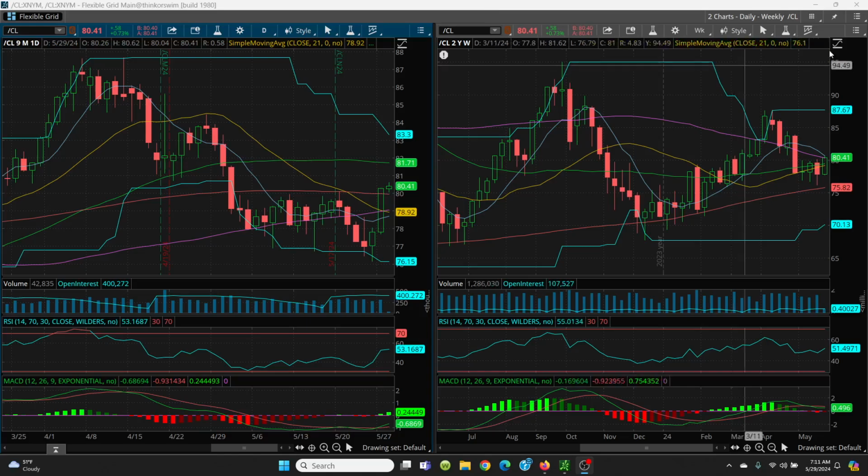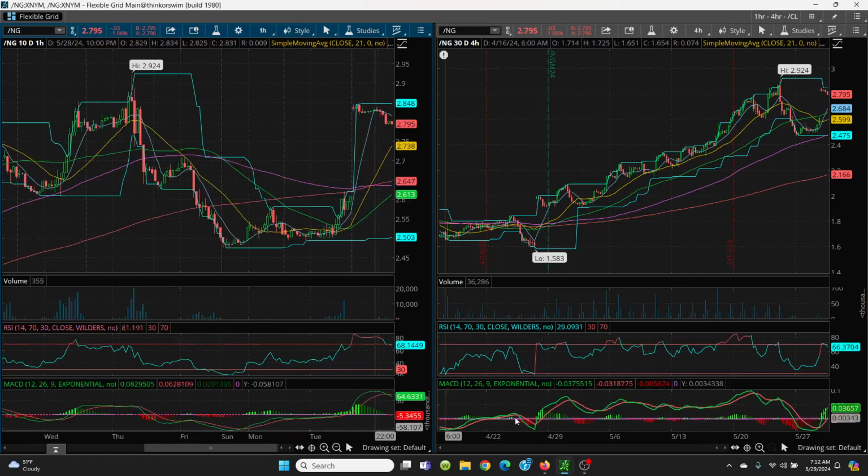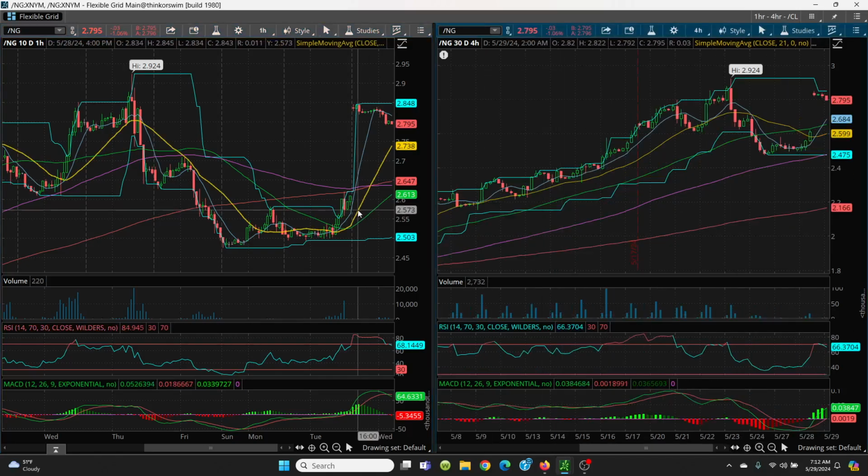Okay, let's take a look here at natural gas. Here we have natural gas, your hourly and your 4-hour chart. Now, everybody gets up and looks at natural gas and says, oh my God, natural gas is ripping. No, it isn't. This is that contract roll. It started Sunday, a contract roll, and it popped right up. If you look at it, like I trade UNG, it closed at 19.36. Right now it's sitting at 19.13, so it didn't really do anything. That's just a contract roll.